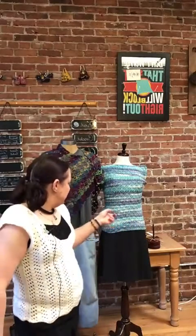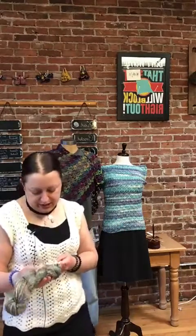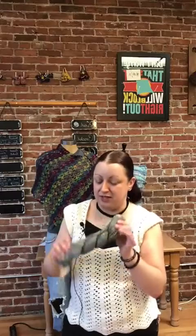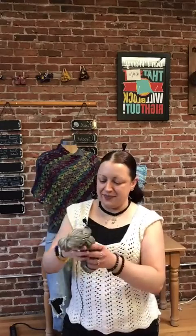So this is the Christiana-sized one. It took a little over 3 hanks of the Impressionist, but this is 65% cotton, 25% viscose, 10% linen yarn. So again, another great plant-based fiber. And it's also a DK weight at $22.99 per hank.